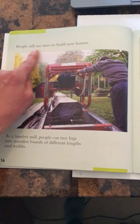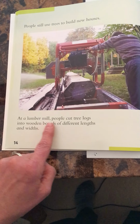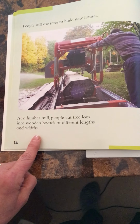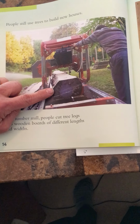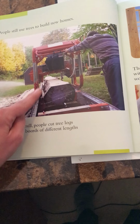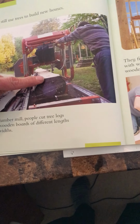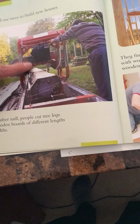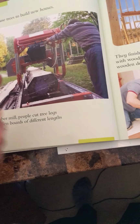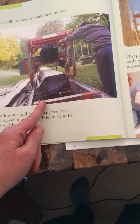People still use trees to build new houses. At a lumber mill, people cut tree logs into wooden boards of different lengths and widths. So see, here's a log going in, and this is the trunk of a tree, and they're cutting it down. See how it's flat there on the top? They've cut it down to make one board, then they're going to cut it again and make another board, and then another board. They could even cut it off right here so it's not round right there.